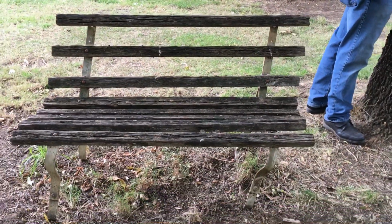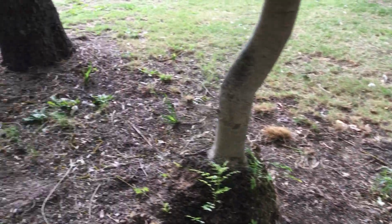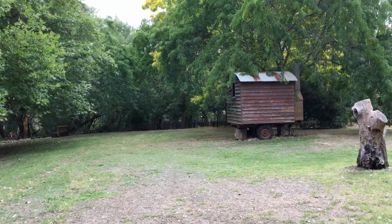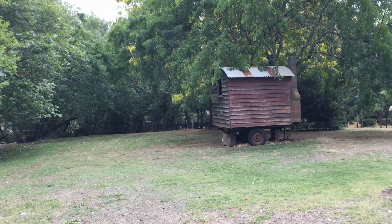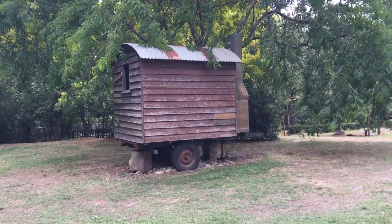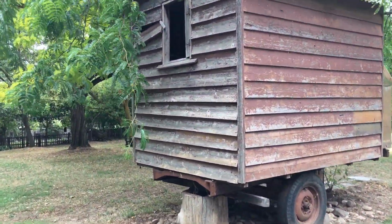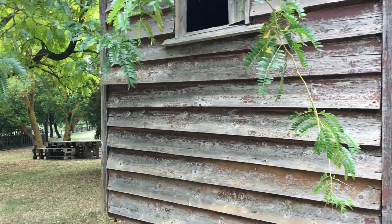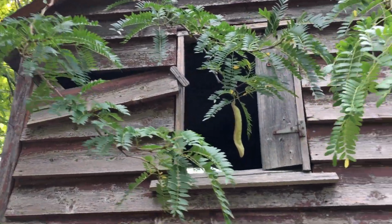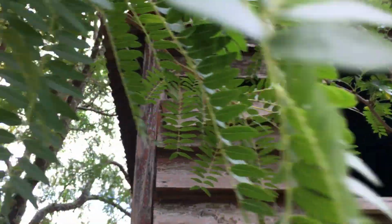All the stuff has got so run down it looks dilapidated, which is a real shame. Over here they've got the caravan, which we used to love. It was freshly painted and it looked really cute. But now it just looks terrible because they haven't maintained it. I know the boards are falling off here. It's really disappointing to see, because when we first came here, this was maintained. This was freshly painted. This had 2 windows, 2 louvers on it. It wasn't rattly, it wasn't a wreck.